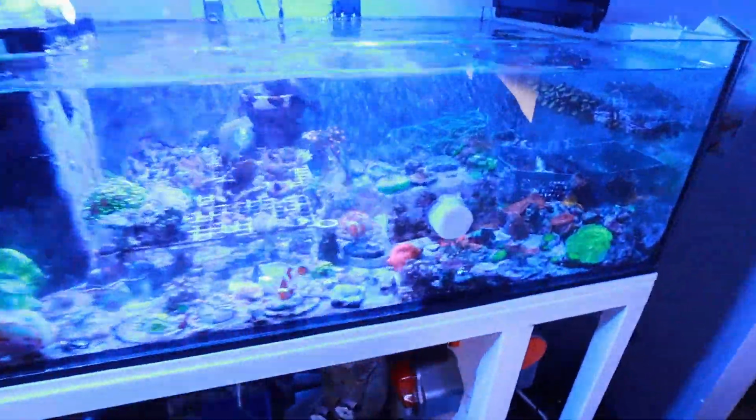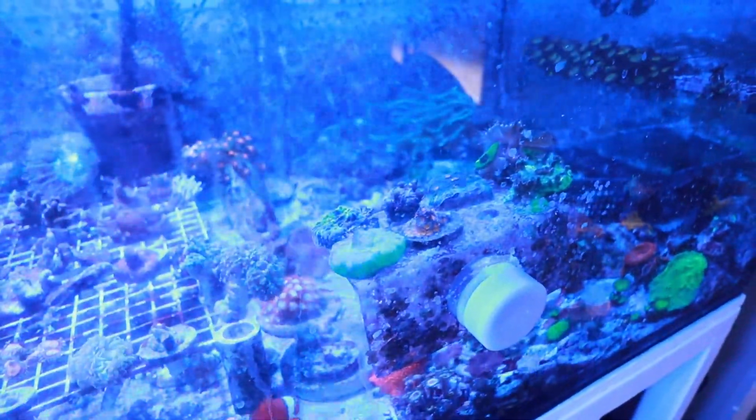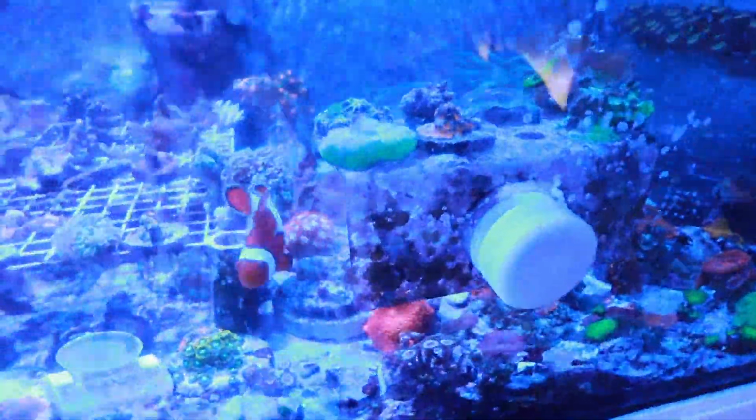So I'm probably not going to dip that rock that's in the very back. I think it's covered in Pavona. I could be wrong on that. Or Porites, maybe it's covered in Porites. I think it's Porites. It's kind of hanging on through the overheating, but it's that rock right there.